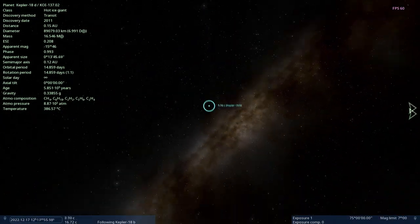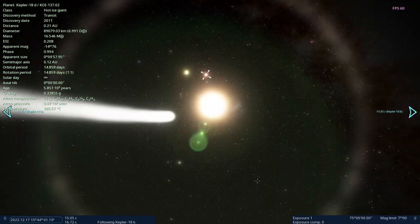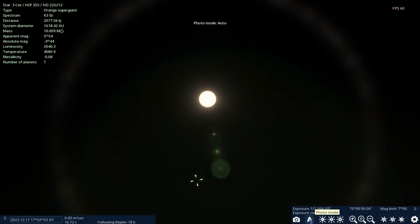The evaporation of gases on the planet Kepler-18b is an important process that helps shape the planet's atmosphere and determine its climatic conditions.